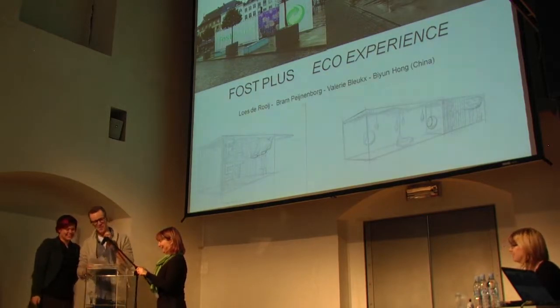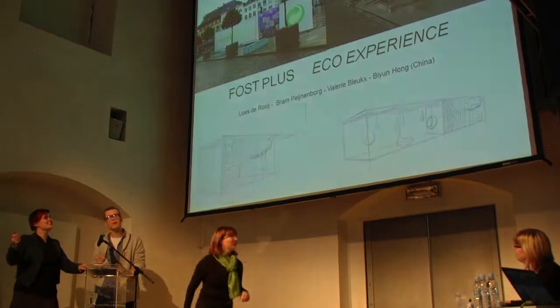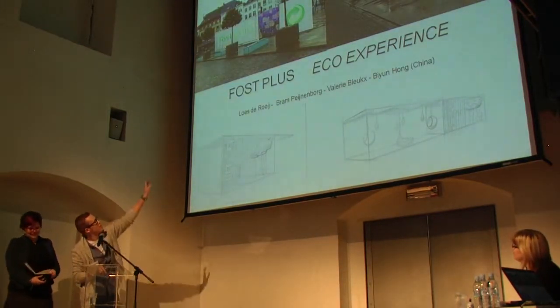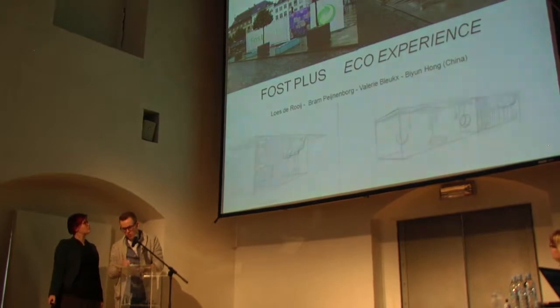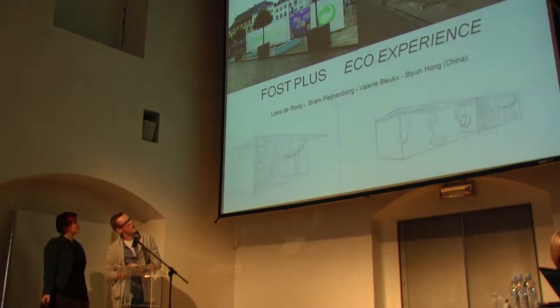Yes, thank you. The first project is called the Eco Experience. They centered 2 containers, a small one and a big one, with a space in the middle. And they wanted to show in a playful way that you can make beautiful things out of waste.